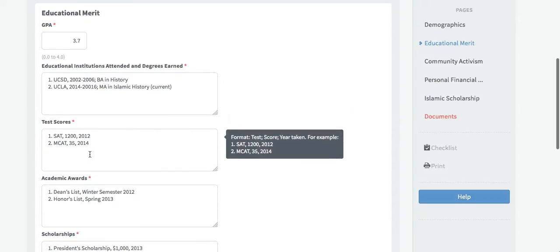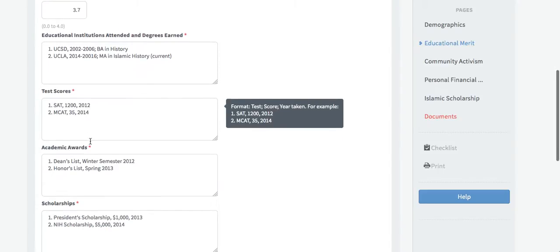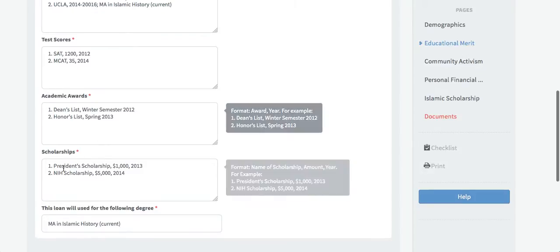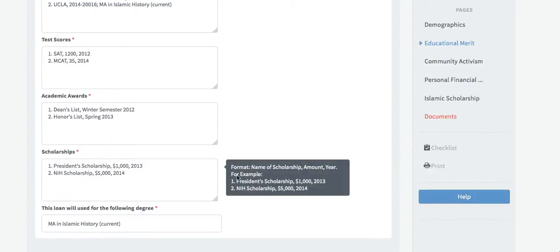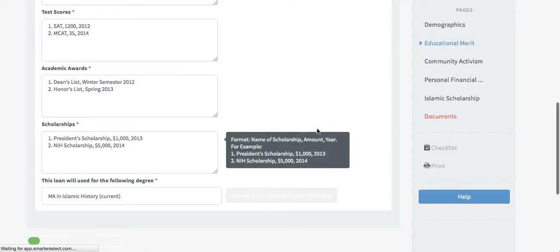Then you go to your test scores, and obviously if you went to school maybe 5-10 years ago, you're not going to remember. So then you can just put, I don't remember, or something of that nature. You can put your academic awards, and again, the format is here. You can write down some scholarships that you've gotten, and again, there's a format here. And then basically this loan will be used for the following degree. And basically what that means is the money that you're asking for, which degree are you going to use it for? Is it a current degree or is it a degree that's completed? And in fact, what is that degree? We'll hit next, and that'll take us to the community activism page.